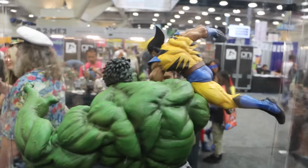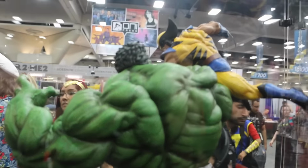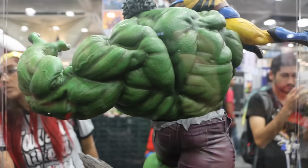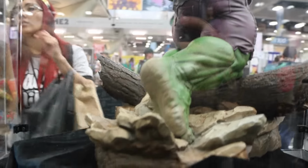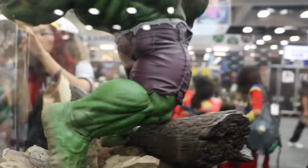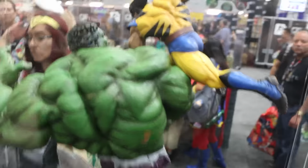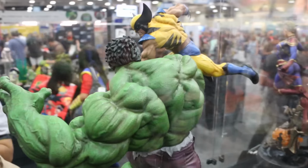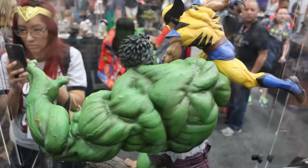And this is the back side of it. I mean, every muscle detail on the back, you can see it. Great paint job, great sculpt by Martin Cannell. Just very happy with this piece.